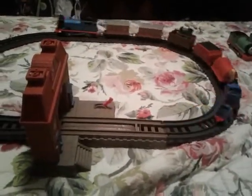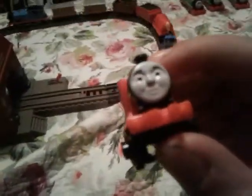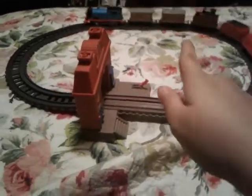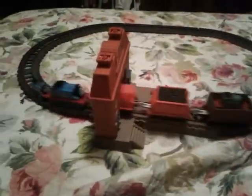Whoa, look at that! He can! That's so cool! This is from now on called the Crazy Train of Wonder. Around and around and around and go. Just look at that.